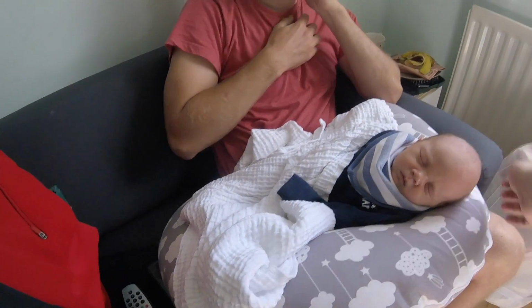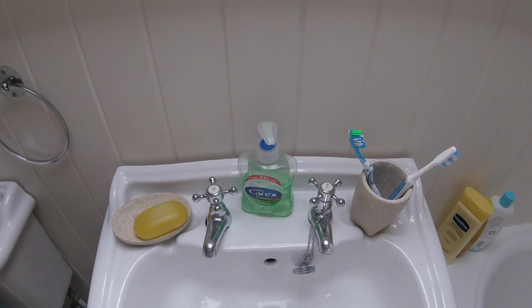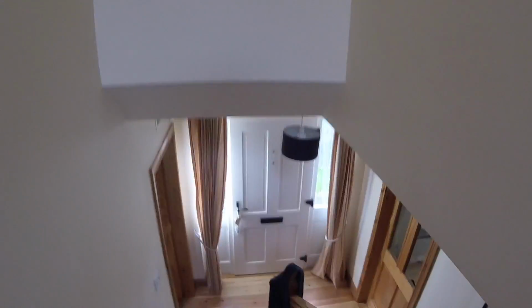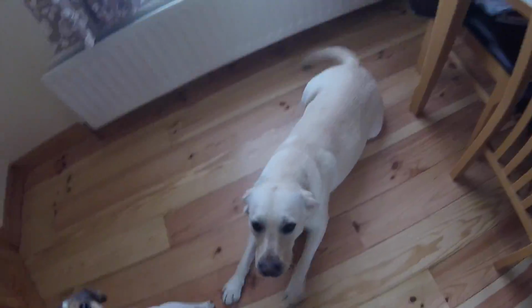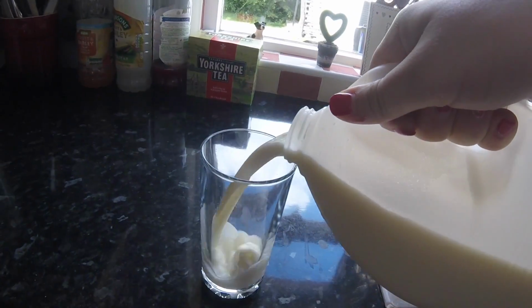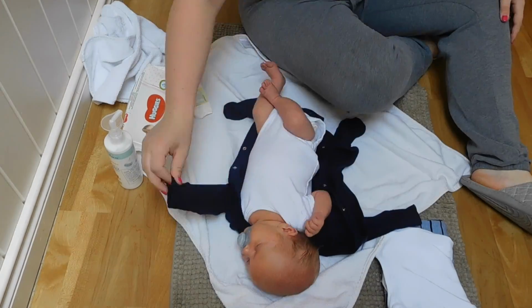Jonah was still sleeping when I woke up again, so that gave me the opportunity to go and get ready. I took the opportunity to have a shower, brush my teeth, have breakfast and get dressed. Some days if Peter's at work that can happen a lot later in the day because it's much harder when I'm the only one here, but it's great having the help on the weekends. It just gives me the chance to grab a really quick breakfast before I give Jonah his bath.